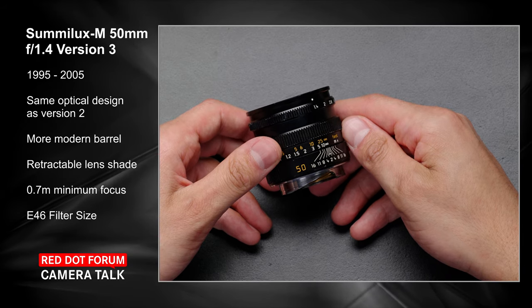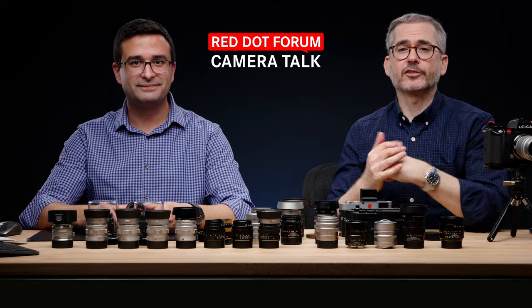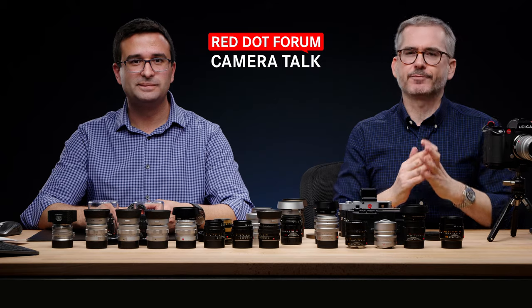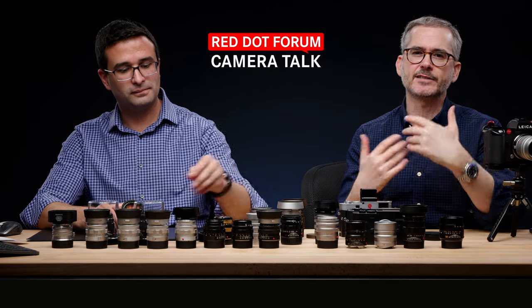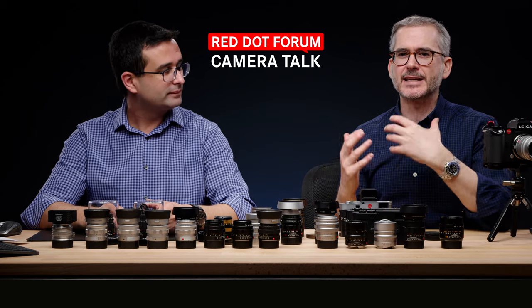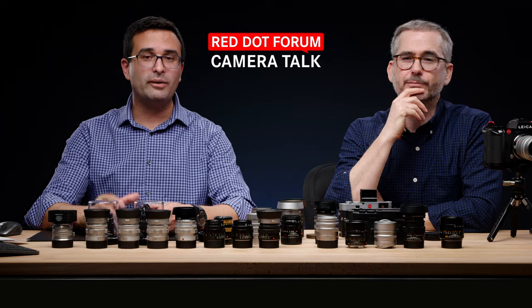Interestingly, though, and we can kind of come back here to the close-up. Yeah, that's good. This is fine. So what's really interesting about this is that it's in the modern era, but it's still a vintage design, right? So this is still a 1960s lens design being offered in the mid-1990s. A little unusual.